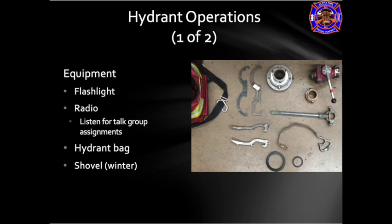The hydrant firefighter will also have the hydrant bag, and in the wintertime operations, you'll use a shovel. You'll notice that the shovel is located on the rear step of most of the Alpha Fire Company apparatus. Within the hydrant bag, you'll have a hydrant wrench, spanner wrenches, which would be the smaller wrenches in the lower left corner of the picture. Also, a larger Storch spanner wrench will be in the upper left corner.